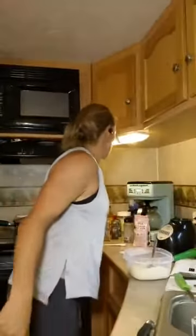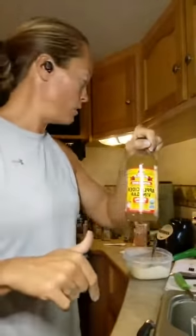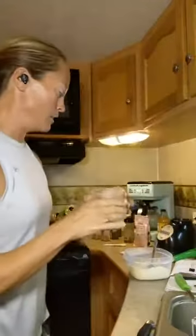And just like a cap full of this apple cider vinegar. You put that in that frosty mug you put in the freezer with the milk. And you let it sit there for about 20 minutes. Buttermilk. Sour milk. This is going in here.